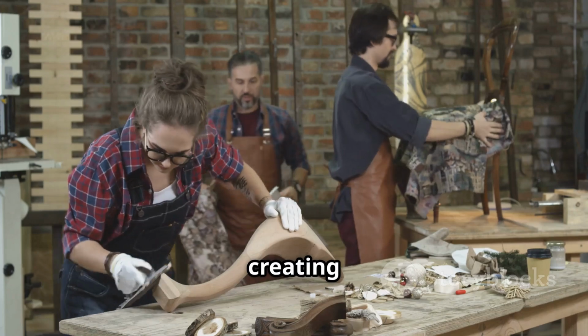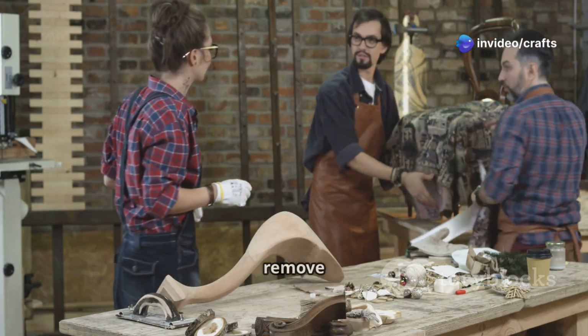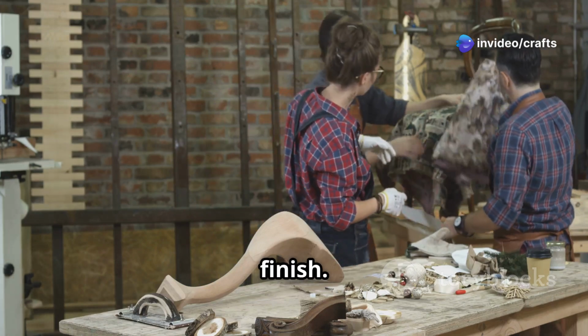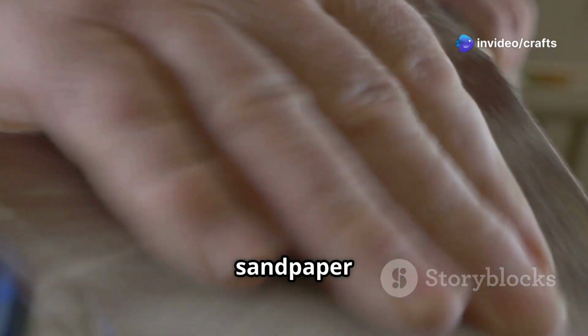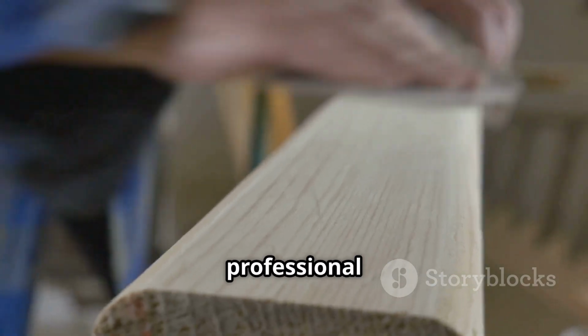Sanding is important for creating a smooth surface for painting. Use medium grit sandpaper first to remove any rough spots or old finish. Then switch to fine grit sandpaper for a polished finish. This will help the paint adhere better and give a more professional look.